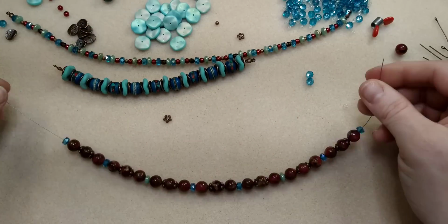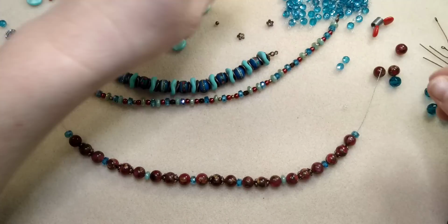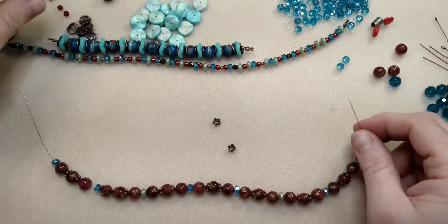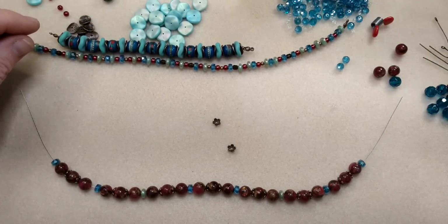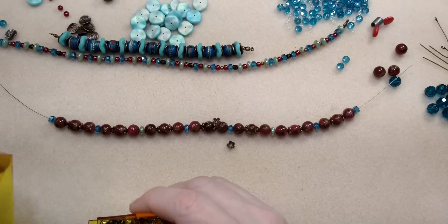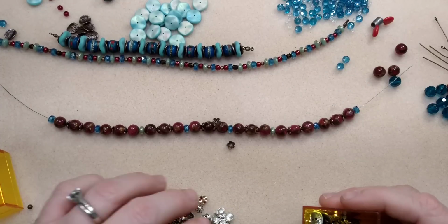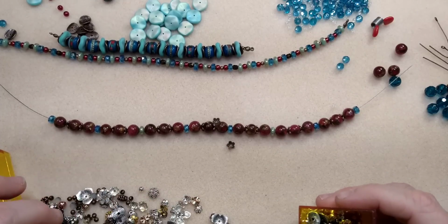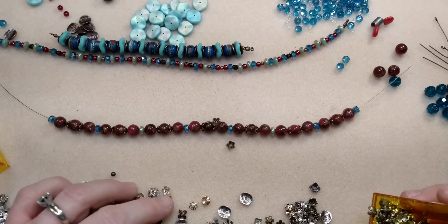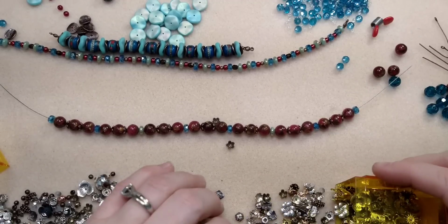Now, do I have enough room to repeat it again or not? I think I do. Do I have enough bead caps? I may not. Let me see if I have some more in here. I need, what, two more? Let me dump these out. I know I have some antique bronze ones in here. I don't really want to use them. They're not going to match as well. I think I'll pull them all out, actually. I don't know that I have any more in this thing.